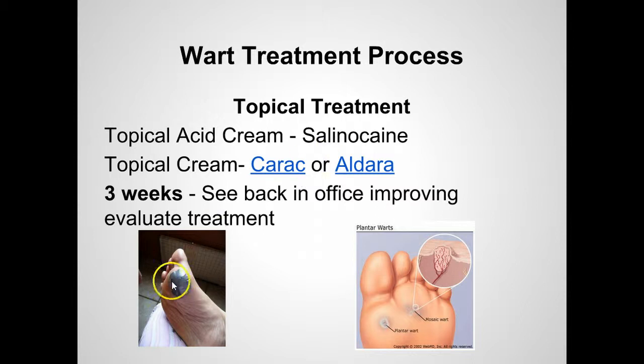Most types of treatments work better when you have some type of occlusion, and this is duct tape on top of it. It's not that duct tape is anything special, but it's the act of removing it that pulls off a layer of skin and causes some irritation, but as well it keeps it there, otherwise your sock may irritate it. People usually, when they're having wart treatment, are seen back in 3 weeks, and we evaluate improvement.